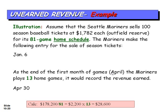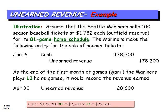All right, so first thing they do is they want to recognize the sale of 100 tickets of those particular outfield reserve tickets. So they're going to recognize the cash and they're going to book it to unearned revenue. At the end of the first month of games, April, the Mariners have played 13 home games, and it would record the revenue earned on those 13 games. Now, it's not all the games, it's just 13. So again, we'll just prorate that, and we're going to debit unearned revenue to clear out 13 of those games, and we're going to recognize ticket revenue.